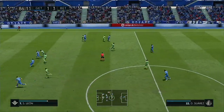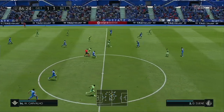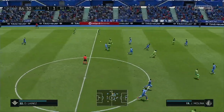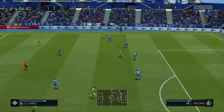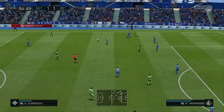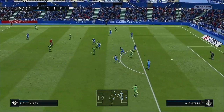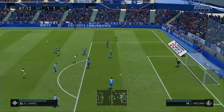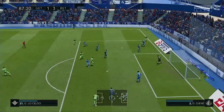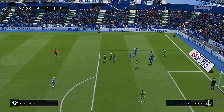Comes to get it to feet. He's come rather deep to do that, the main striker. Carvalho. Marc Bartra. Opportunity in a wider area. William Carvalho. Canales. Guardado. Delivered into the box. And look at him again. He's got the clearance away.